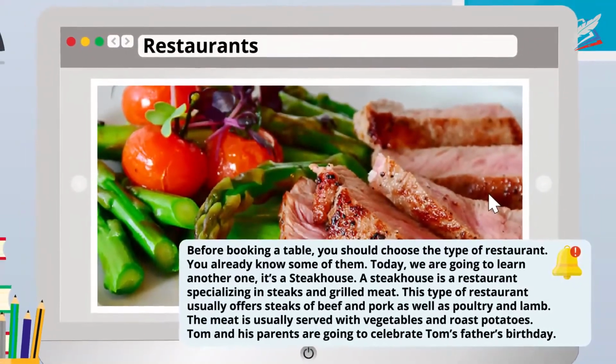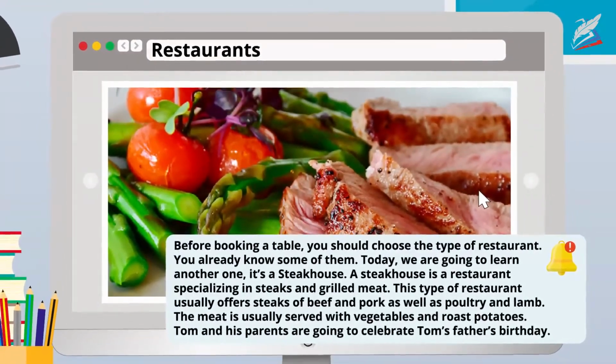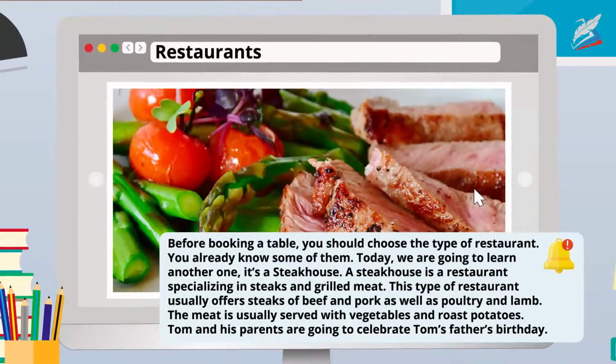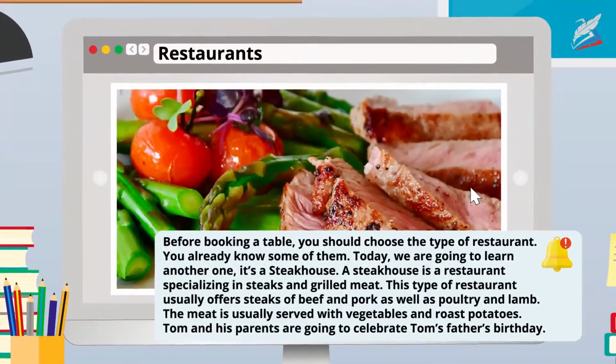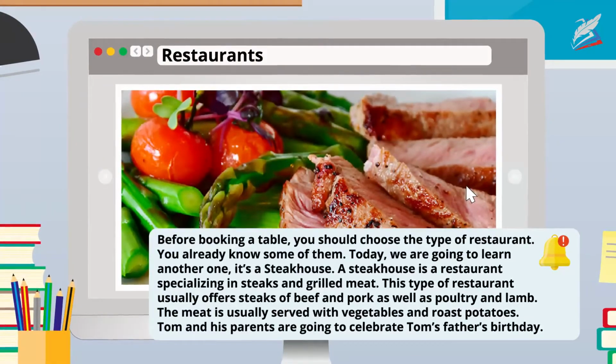This type of restaurant usually offers steaks of beef and pork, as well as poultry and lamb. The meat is usually served with vegetables and roast potatoes. Tom and his parents are going to celebrate Tom's father's birthday.